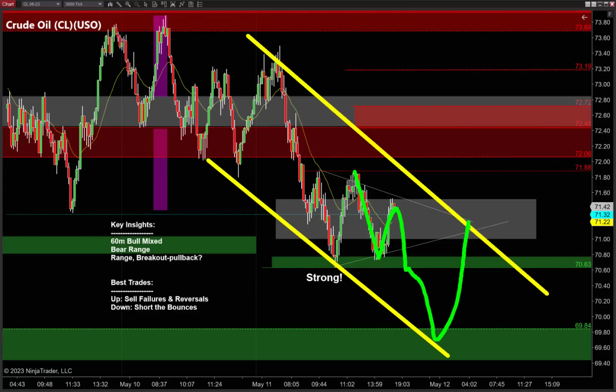Wait for that pop up, and this range right here can also be used now for a breakout pullback, right? Get above that moving average, use my trusty failure pattern off the high of that 21 EMA, the high of that channel, right? Does that make sense?